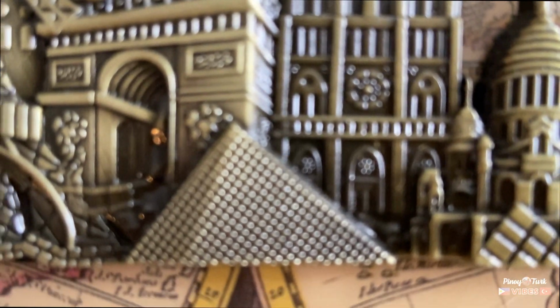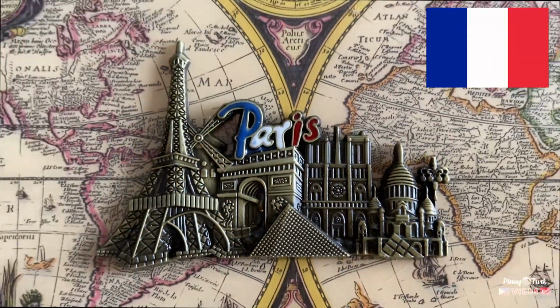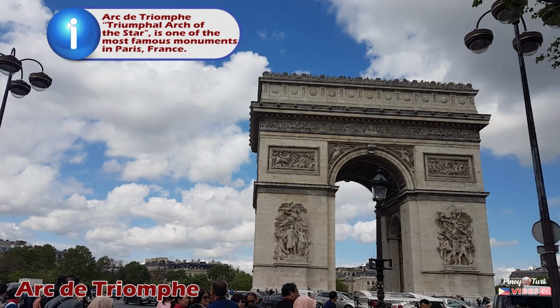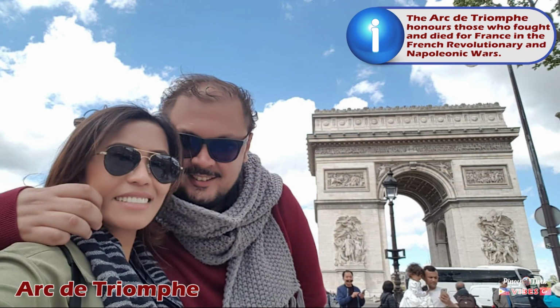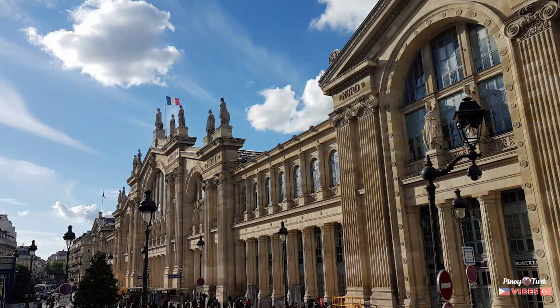From Brussels, we drove to Paris, the capital and most populous city of France. We did not waste any time and started touring around the city. We decided to take the big bus tour for our first day in Paris. This is the Arc de Triomphe, one of the most famous monuments in Paris, France. This monument honors those who fought and died for France in the French Revolutionary and Napoleonic Wars.